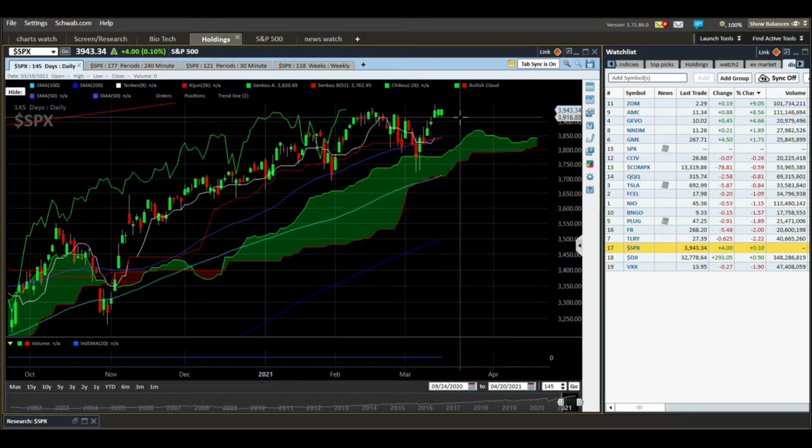price does tend to want to come back and test the cloud. Right here you can see we stayed overextended for quite some time, and then we came down, we kind of tested the cloud and the 50 moving average here. We actually broke below the 50 moving average, which was a little bit of a panic signal. But you've got other uptrending indicators to help support you. Very last line of defense is usually the 200 moving average.